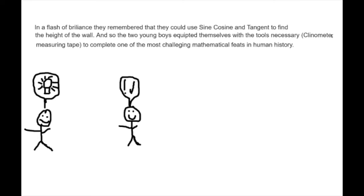In a flash of brilliance, they remembered that they could use sine, cosine, and tangent to find the height of the wall, and so the two young boys equipped themselves with the tools necessary, a clinometer and measuring tape, to complete one of the most challenging mathematical feats in human history.